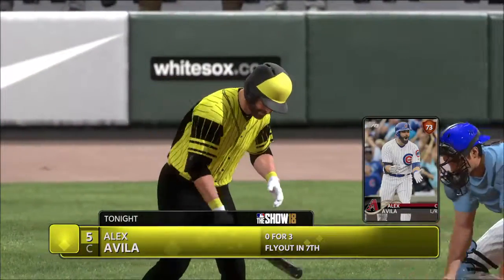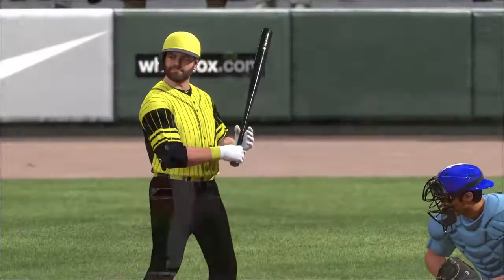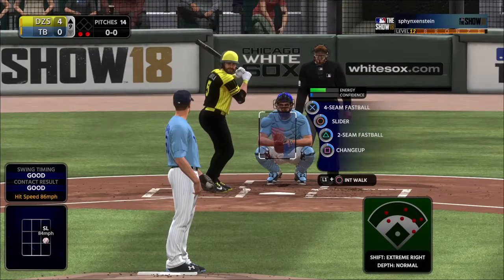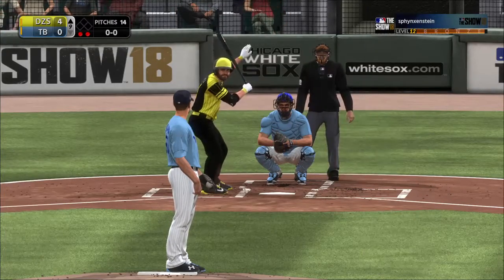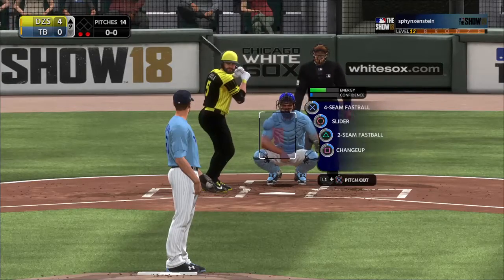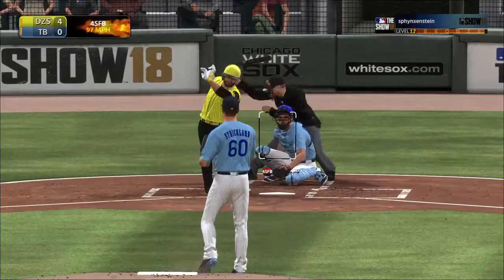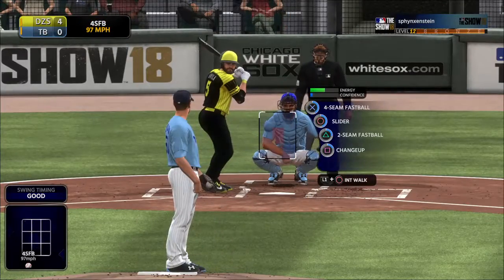Here's the catcher, Alex Avila. Number 5, Alex Avila. Now he'll step out at the plate and reassess things here. Here comes the first pitch. Fastball, and he swings through it to fall behind.